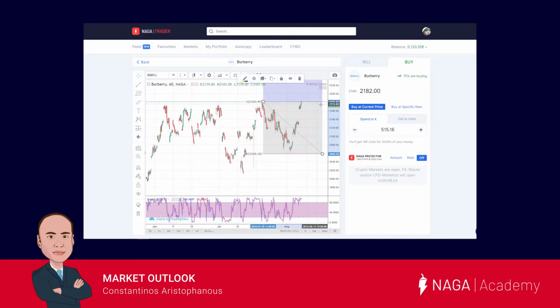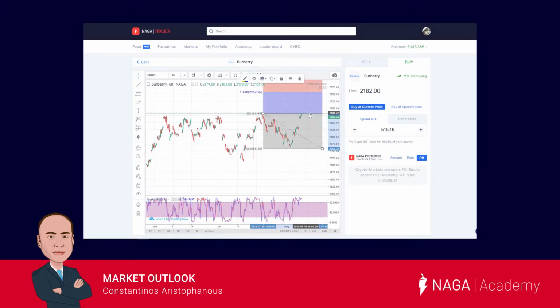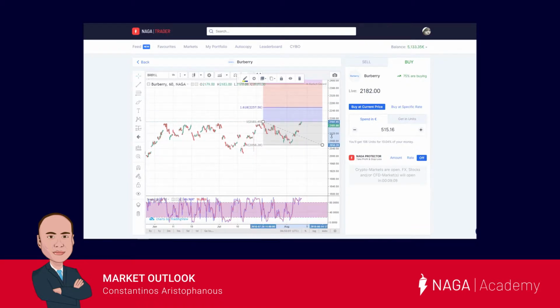We're expecting the Burberry stock to break above this resistance level and reach the 2,258 price area, which is also equivalent to the 161.8 Fibonacci extension level. We might also observe further upward movement to approximately the 2,380, which is the 261.8. This movement can also be supported with the breakout oscillator, the stochastic, which has been trading steadily above the 80 price level.